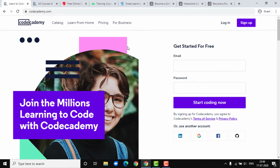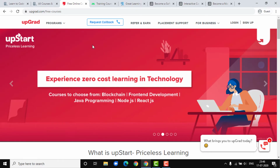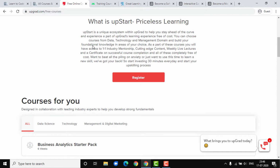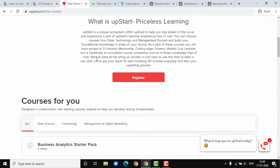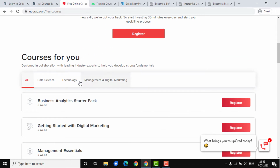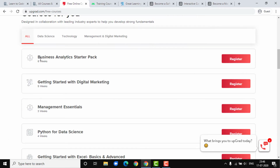Okay, so let's move on. The second one is Upgrad. Upgrad is yet another online learning platform, and this is an Indian one. Here they're also offering some free courses until the 31st of July. There's only 2 to 3 weeks remaining for you to get access to this. Here are some of the courses which they are offering for free for the time being.